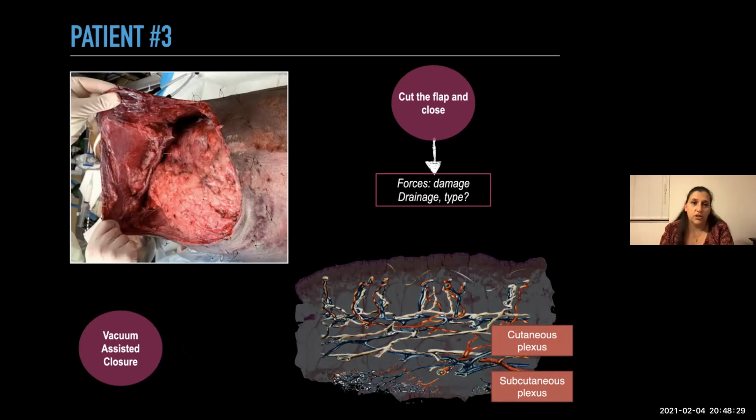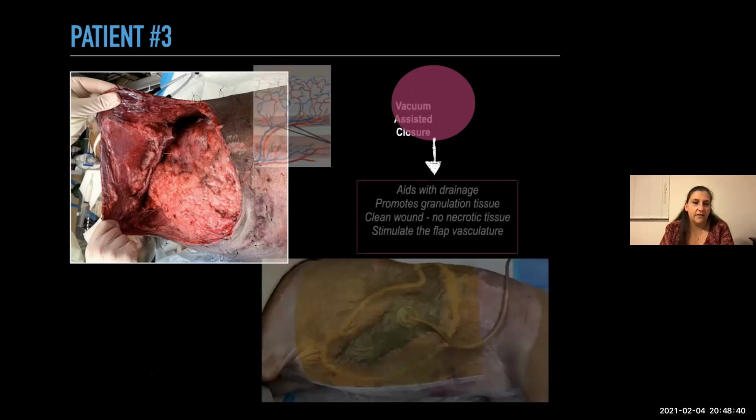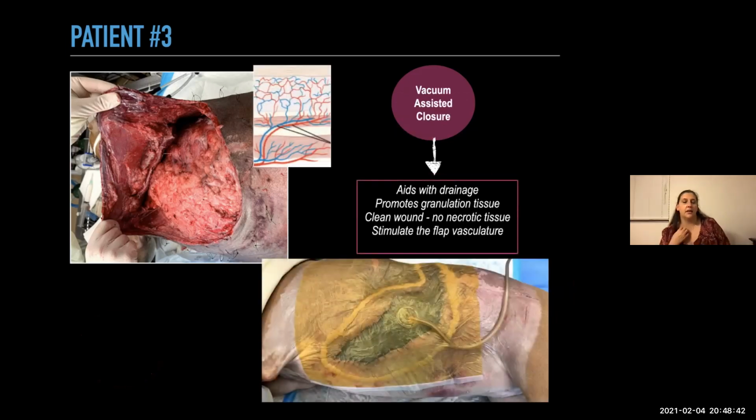Do we want to suture this back down? The chances of that staying alive are probably not great. So we have to take that into consideration. And if that skin is not viable, then it's not going to do us any good by leaving it there. So in this situation, if we think that something is dead, we're going to debride it. In this case, we went ahead and placed a vac drain as well.